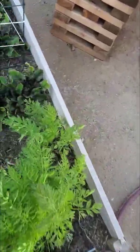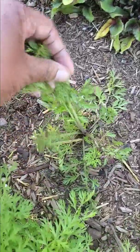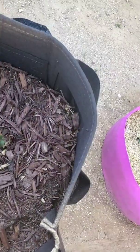I might pull one next week. I got a lot of carrots. I may pull one. I might pull this one right here, just to see how it's doing. Potatoes still doing good. I know the soil is wet here. Oh, it's real wet. I don't have to add anything.